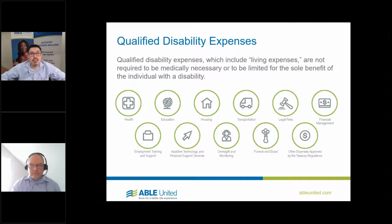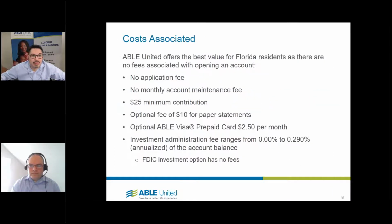As long as people are using it for what they call a qualified disability expense, the earnings portion of that withdrawal would not be taxable, which is pretty cool. People ask, what can you not use this account for? That's usually things that are illegal, things that would not benefit that individual with a disability, such as giving money away, tobacco, alcohol, those sorts of things. But if they can justify that it is a qualified disability expense, that it's going to help improve or maintain their independence or quality of life, then that would be a qualified disability expense. And always keep those receipts. We're not going to ask for them, but the IRS and people on SSI might.